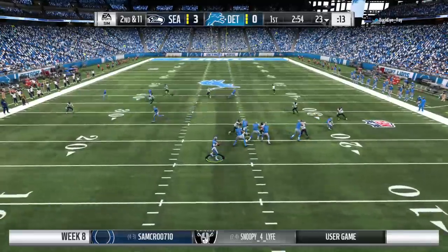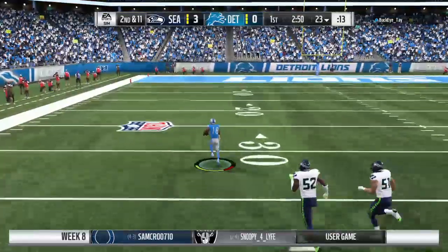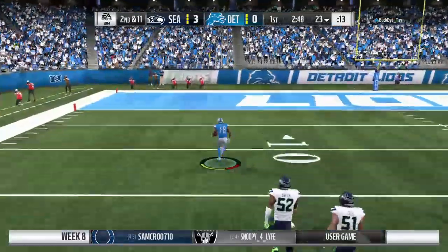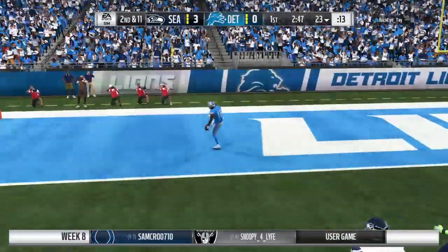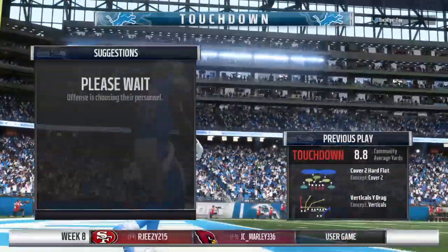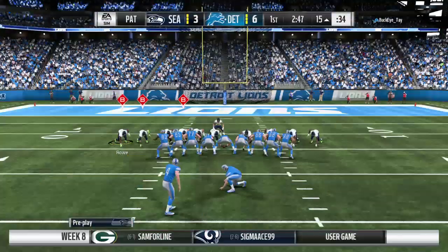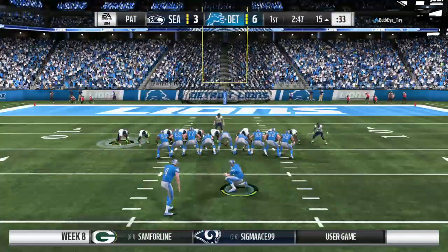Garoppolo to throw on 2nd down. He's going to go for a big play down the field. He's got a man, complete. Touchdown, Detroit. Taylor Gabriel, 77 yards. And the Lions are going to take a first-quarter lead.